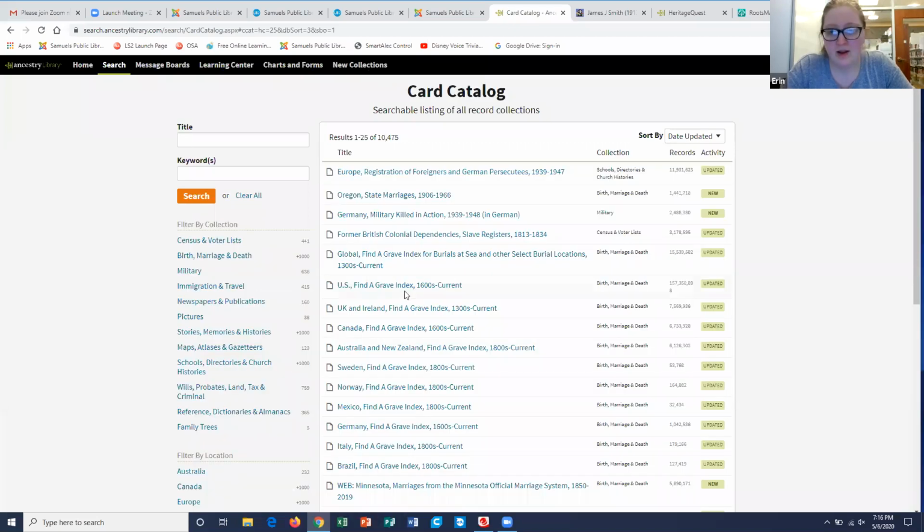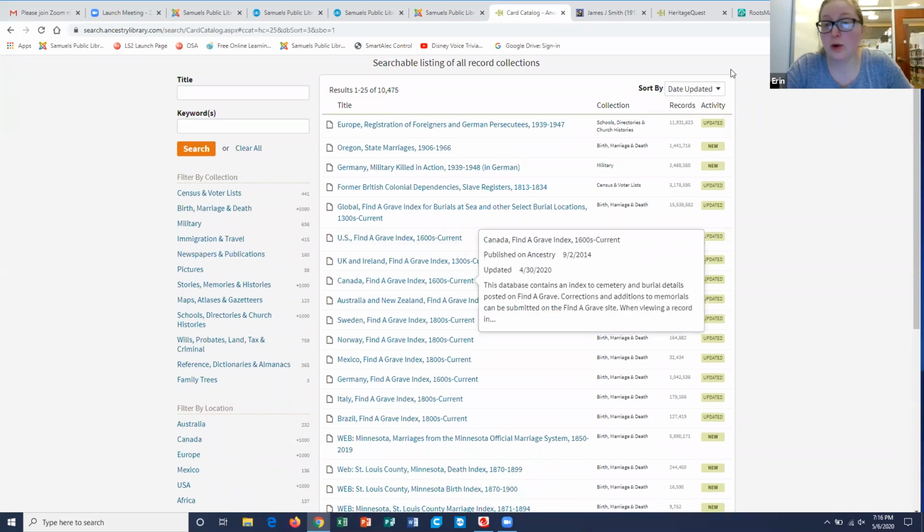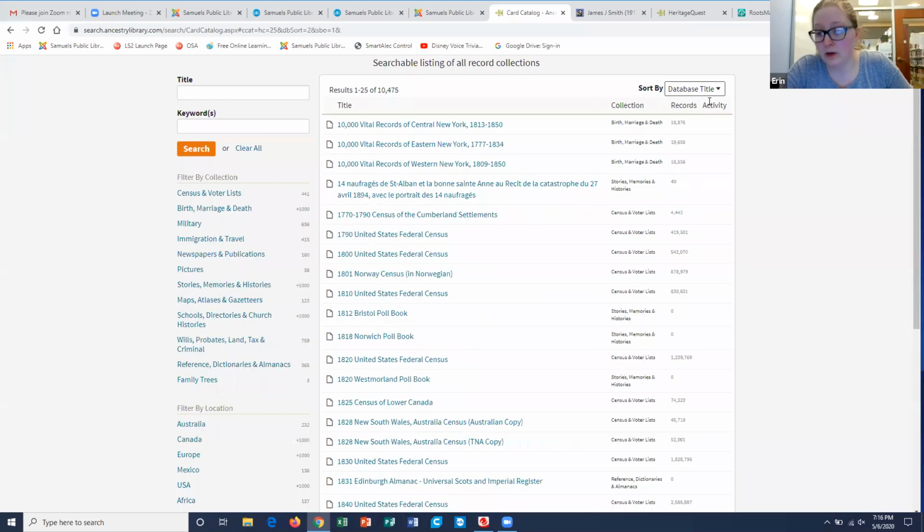There we go. Okay. Yeah, and again, this is just their card catalog, and you can sort by up here. So this is date added. You can actually go by title here.